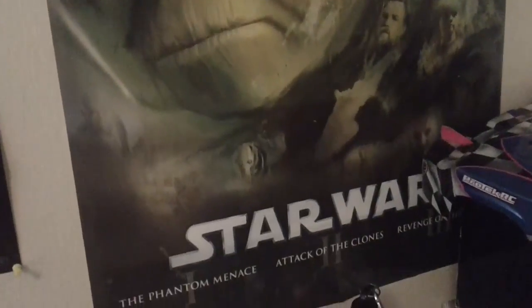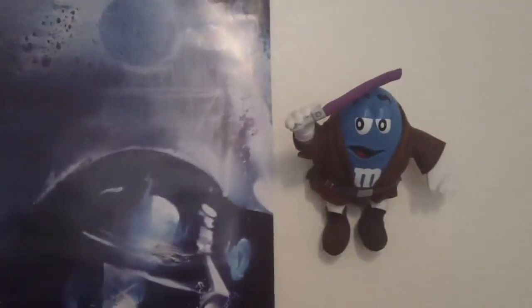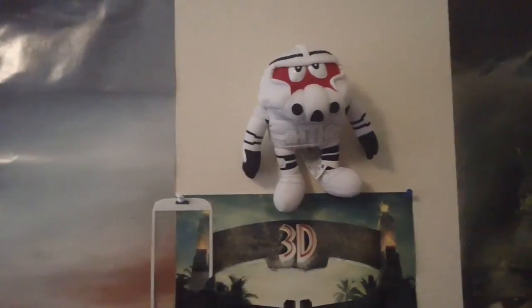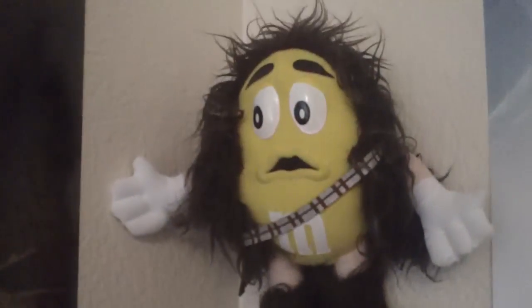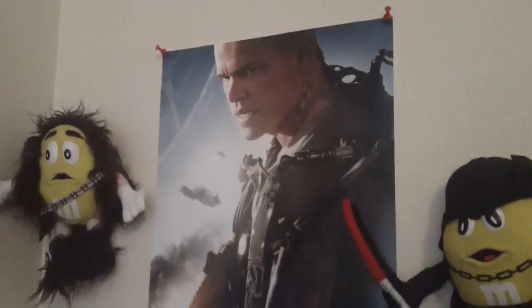Basically, love Star Wars. There's the episode 1 through 3 over there. And some M&M Star Wars guys up there. Mace Windu, Darth Vader, Chewbacca. I really enjoy that one. He's pretty funny looking. And a Stormtrooper. Okay, and in between I've got the Elysium poster and the Pacific Rim poster right there.